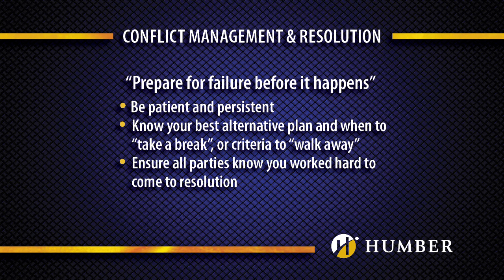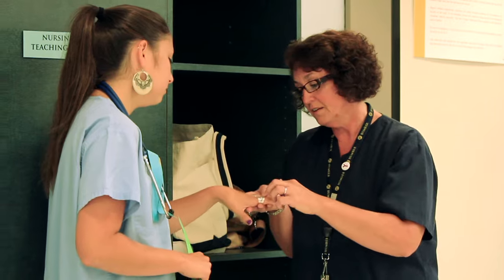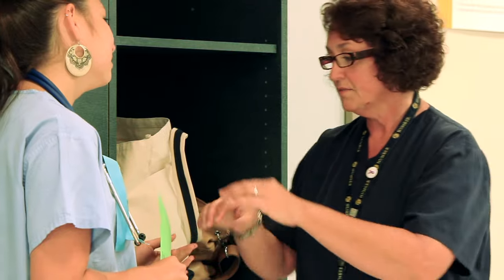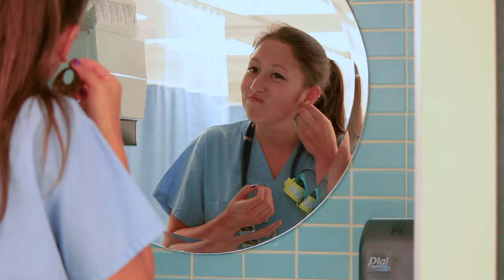The teacher has made sure that the student understands that both of them have worked to come to a resolution, and she has never forgotten to treat the student as she would want to be treated. Conflict is normal. Conflict situations can be a learning experience for students and a setting the bar situation for teachers. In this situation, the student had two options: to abide by the dress code or leave. The teacher gently but firmly applied the dress code principles along with good conflict management and resolution strategies to determine an outcome. For certain, the student will consider the situation when she is getting dressed for clinical tomorrow morning.